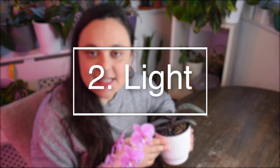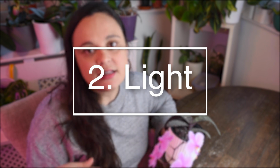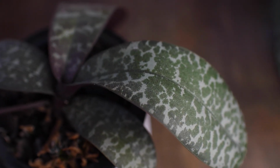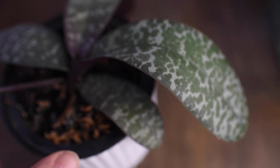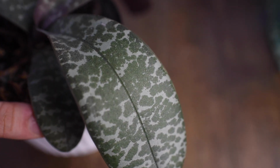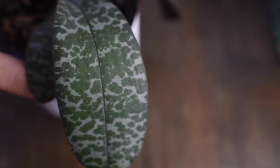Another thing that's really interesting about this plant, talking about light, is that it actually grows in the middle of the forest, attached to tree trunks. So it's used to a shaded location. It would love some early morning direct sunlight or end of the day direct sunlight, but it can grow in shaded locations with some indirect sunlight or sheer curtains. So wherever you keep your Phalaenopsis, this one will grow amazingly there.